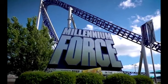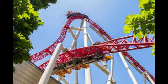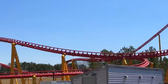The coaster would be a mix between the previously mentioned Millennium Force as well as Maverick, both of these coasters located at Cedar Point. Intimidator 305 would have the height that Millennium Force has, as well as the quick transitions and fast-paced maneuvers found on Maverick. So what made this coaster's history so interesting? This is Historic Coasters.